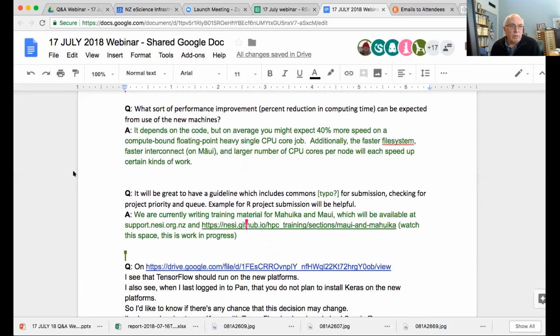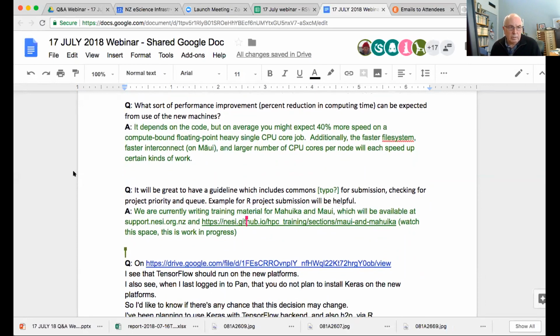Okay, what sort of performance improvement, percent reduction in computing time, can be expected from the use of these new machines? So when we were doing the performance benchmarks, because on PAN we had three generations of chip on that machine, essentially from Westmere, which came out in 2009, through to, I think Sandy Bridge, maybe you had some Ivy Bridge, I can't remember. But most of the nodes were Sandy Bridge nodes, and they're from something like 2013. And then you had some faster ones, another 1,000 cores of slightly faster systems.